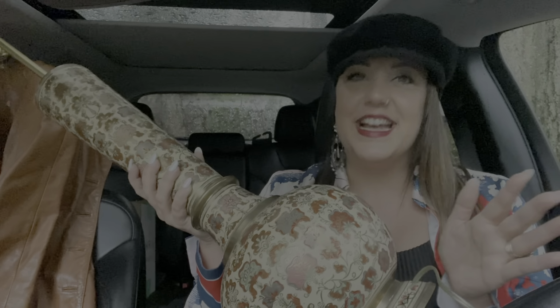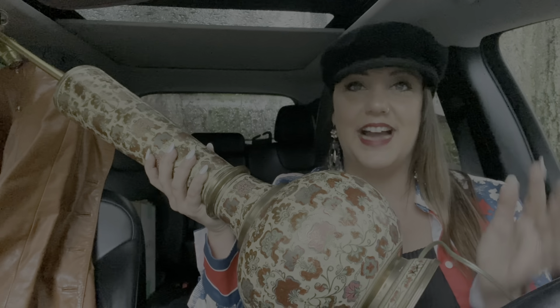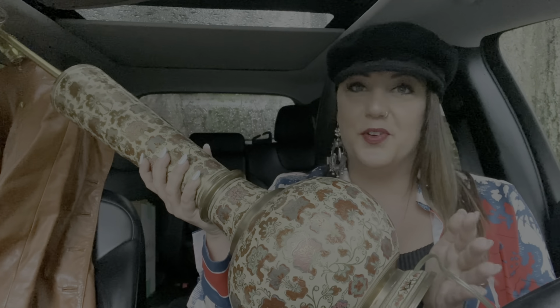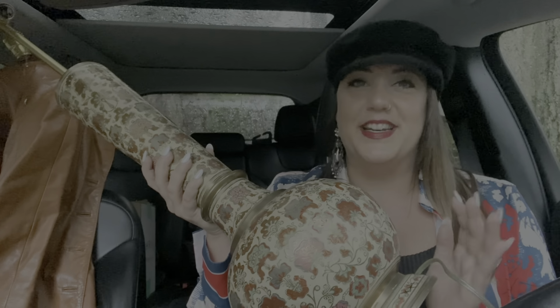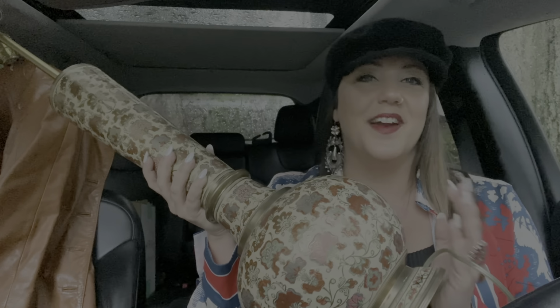One of my favorite things after I get home from Goodwill is to start styling everything. So stay tuned for later in the video because I'm going to do a vignette with this beautiful lamp, even though it's not rewired yet. It's just so pretty and I want to play around with it.